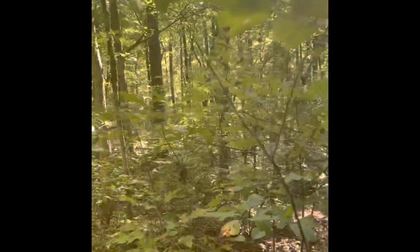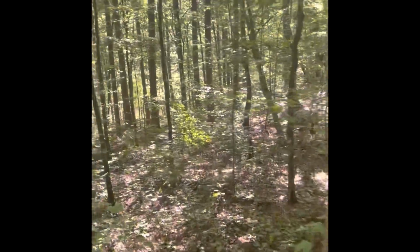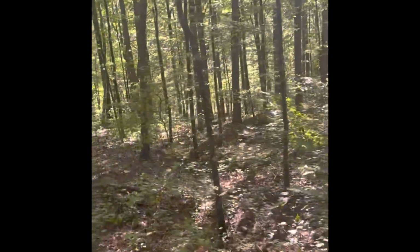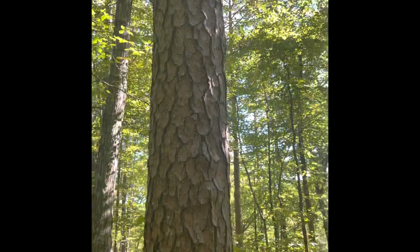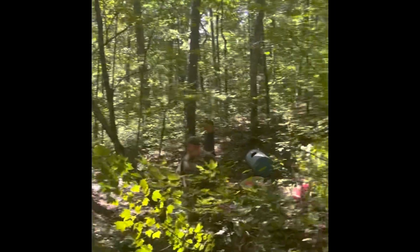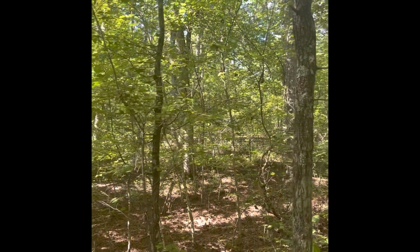Just like before, I look for draws for the thermals to carry the scent in and out. Got a draw going here, got a pond. I don't know if you can see it or not. Looking at this tree right here for a stand. I'll put a buddy stand on it. I'll put the barrel over there on the other side of the draw. Predominant wind comes from that direction.